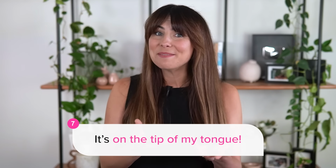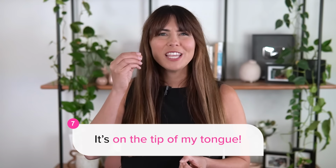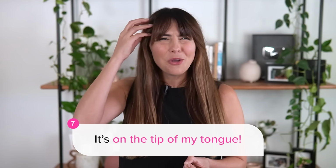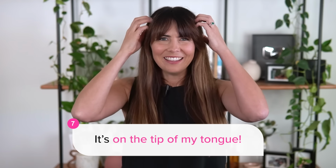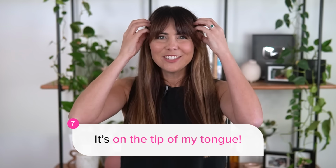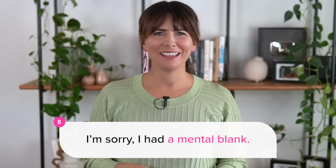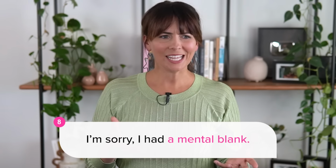We use this idiom to describe that very familiar feeling when the word is so close in your mind, it's right here, but you just can't get it. So frustrating. "I'm sorry, I had a mental blank. I can't remember the word in English."